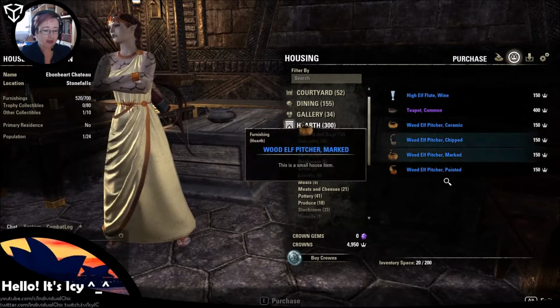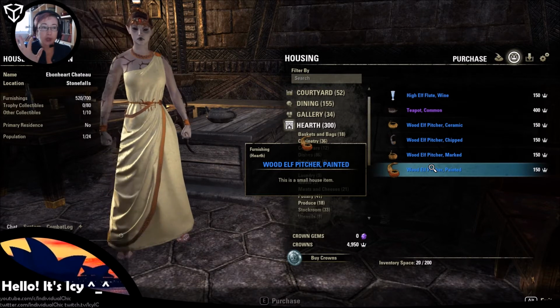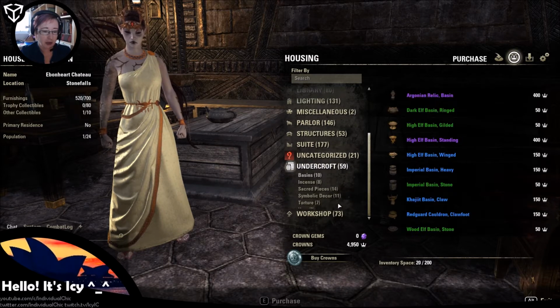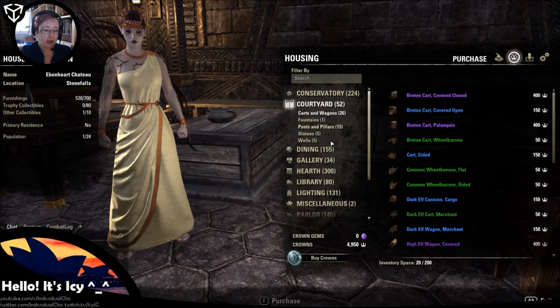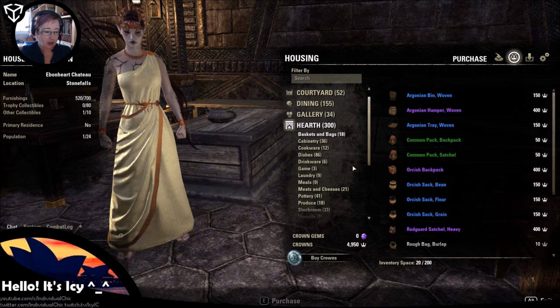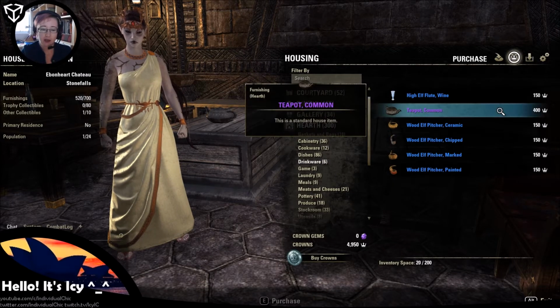The only other thing I've ever found that is approaching that is there is an Argonian ritual pot, which maybe, is it under here? Might be under Undercroft somewhere. Oh, come back to it. That is teapot shaped. So let's keep, where are we? No, here, hearth. Looking at pottery. Where were we? Drinkware. Okay, let's have a look at a few of these.